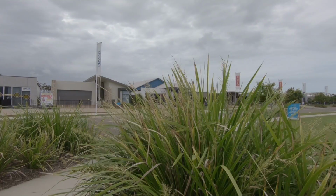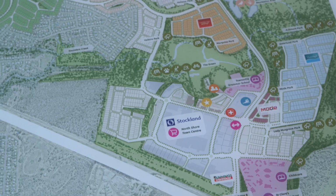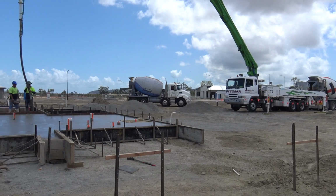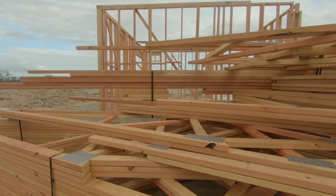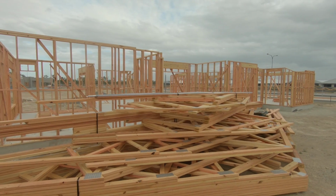In tropical Townsville in northern Queensland, the third house will be built by local builder Finlay Homes at North Shore, a project by national developer Stockland that will eventually contain around 6,000 dwellings. 3 very different locations with different climates and different markets. Our research project will follow the design and construction process of the homes as well as the display phase. But we're going to do something a little bit different.